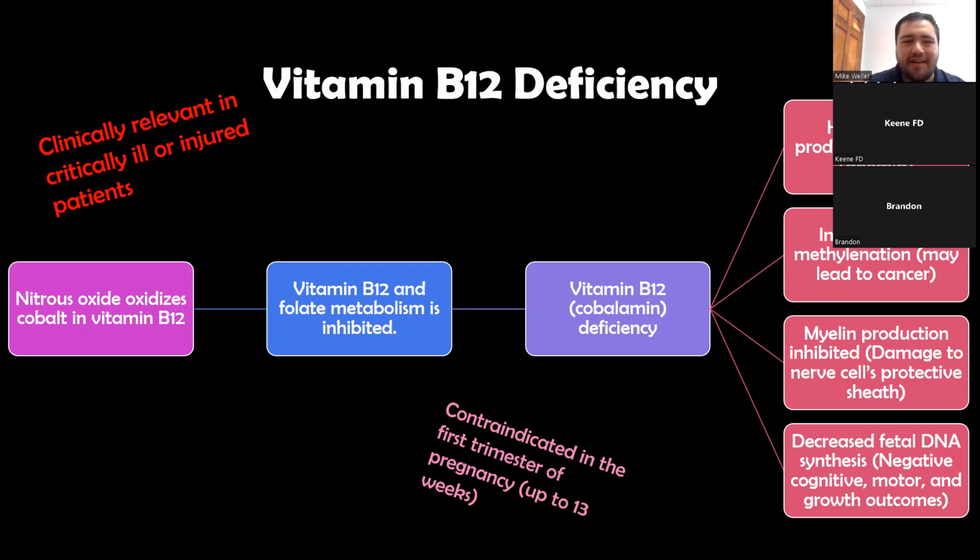Anybody who's critically ill, critically injured, we don't want to give them nitrous oxide because we really don't want these patients to have a vitamin B12 deficiency. It could produce anemia or make anemia significantly worse. It's also going to be contraindicated in the first trimester of pregnancy. So up to 13 weeks of pregnancy, we don't want to give this medication because that's when fetal DNA synthesis is really super important. So we don't want to give it during that first trimester.